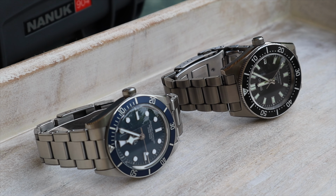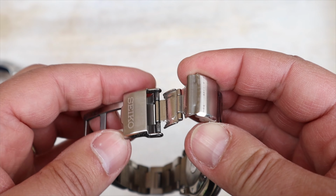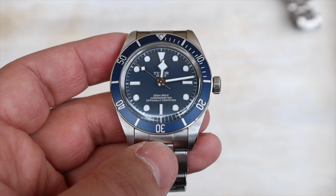Bracelets. Seiko has a solid modern bracelet with a quick extension. The bracelet is pin adjusted. The Seiko bracelet has some gaps where it's connected to the case. Tudor's fake riveted bracelet connection is perfect. It is screw adjusted and has no quick extension. The overall quality and feel of the bracelet is more superior with the Tudor.